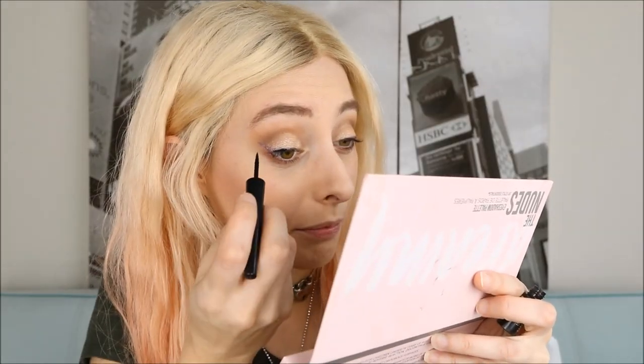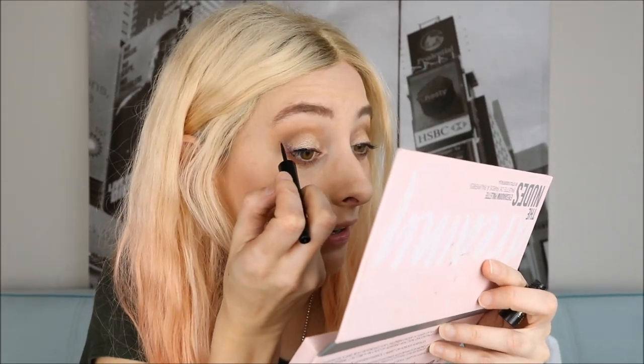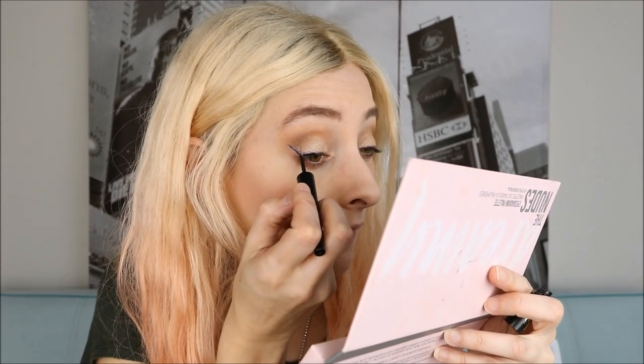I'm gonna cover up whatever the heck this black raisin is with some black. This has not been a good experience. I will never be buying makeup from TJ Maxx again. Lesson learned. All right, I'm gonna go walk away in shame now.